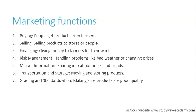Then we looked at the stages of agricultural marketing. We said production, grading and packaging, transportation, storage, and promotion. Lastly, we looked at marketing functions, which encompass activities like buying, selling, financing, risk management, transportation and storage, and grading and standardization. So all these are essential for successful marketing and distribution of agricultural products, right? So we understood today's lesson on agricultural marketing. Did we? Good.